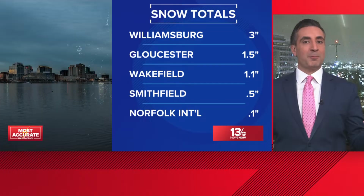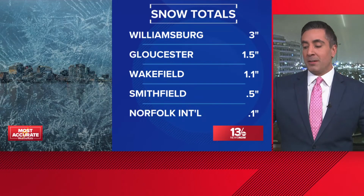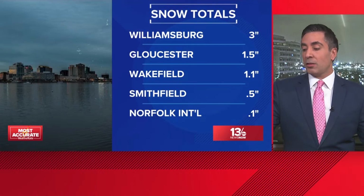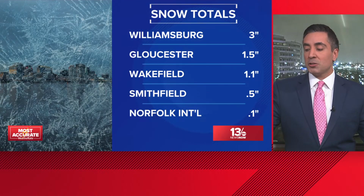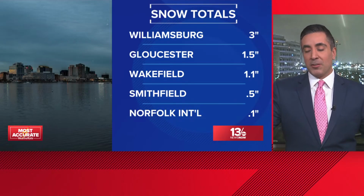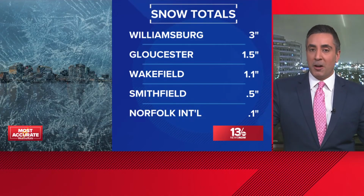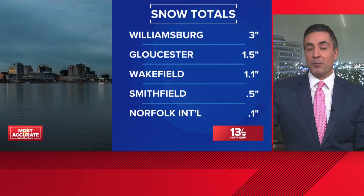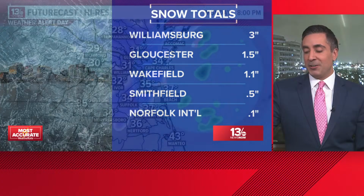Again, it wasn't a widespread, significant snowfall, but a lot of these areas haven't seen snow in a long time. So Williamsburg clocked in at 3 inches. Gloucester, 1.5 inches. Wakefield, 1.1. Smithfield, 0.5. And then there's that 1/10, that measurable snow at Norfolk International, putting an end to our snow drought of 1,072 days. All right, here's a look at some futurecast here.